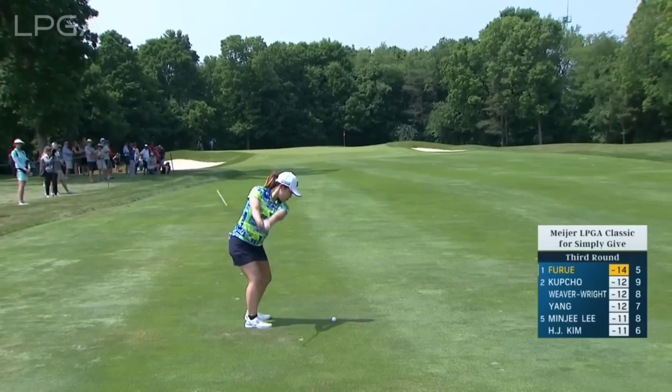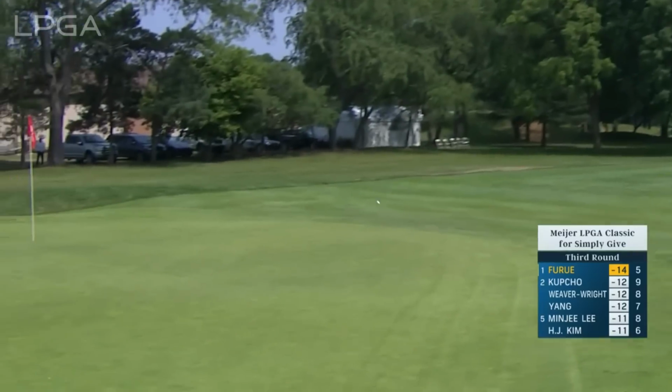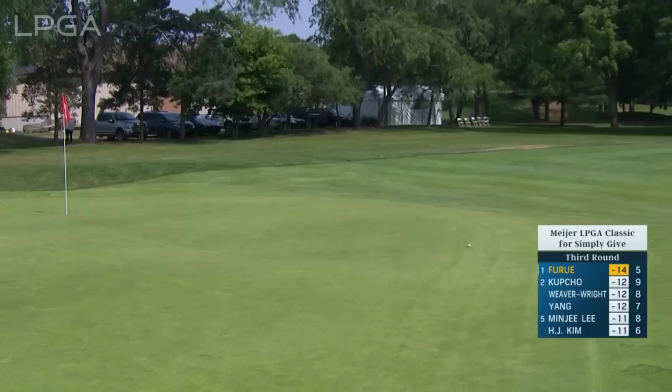117 yards to the hole. Little bit of wind, just hurting slightly. Basically, it's had the same yardage for the last 3 approach shots.